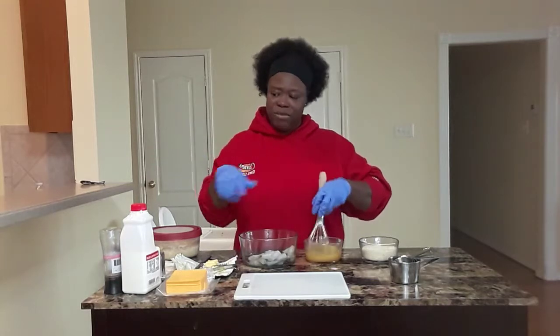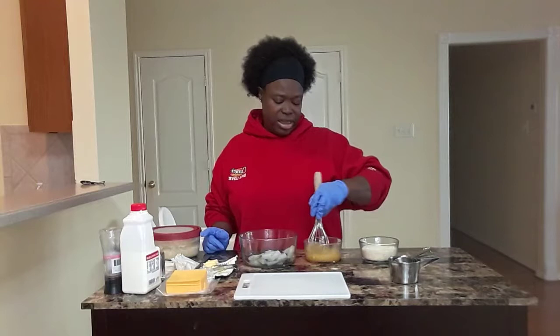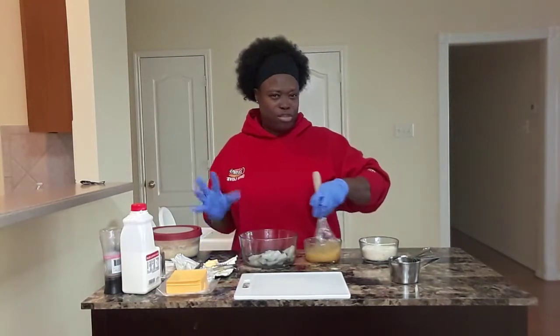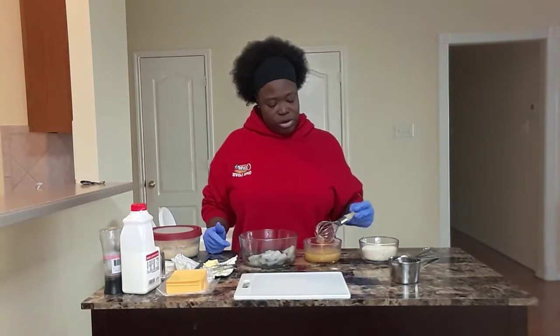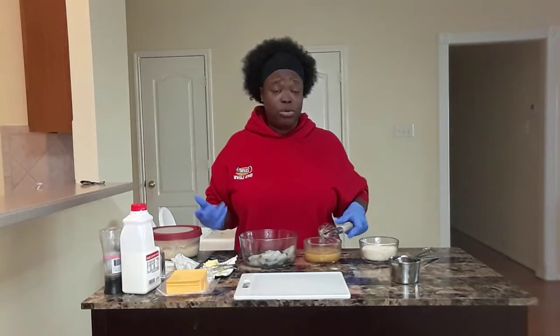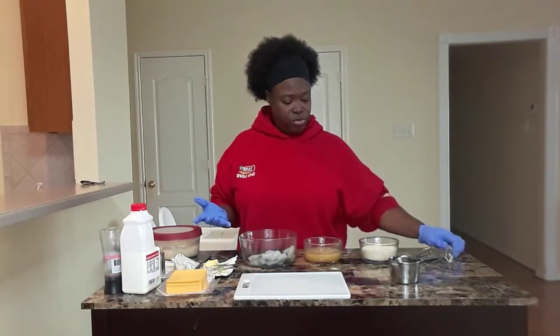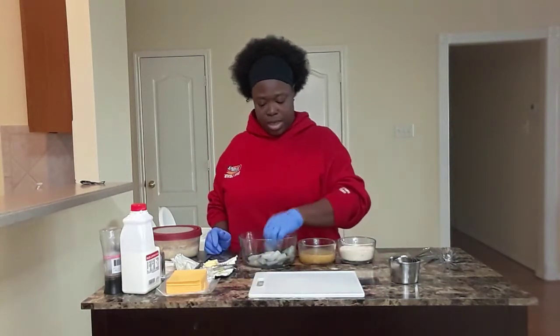Sometimes I add a little bit of heavy whipping cream into the egg mixture. I'm not going to do that today. It's not that many shrimp. So I just do that to make it stretch, make it go a little further, make it a little thinner. Like if I was doing fish or my pork chops or something like that, then yeah, I would do that. So I'm going to dredge these shrimp.